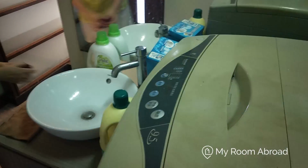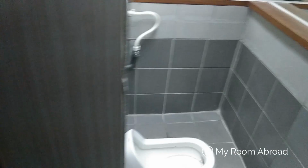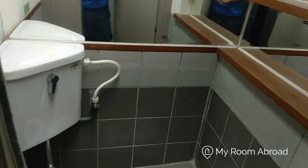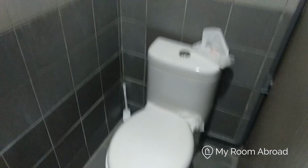Here's the washing machine and the sink. And then there are three toilets. You might be surprised. So it is this kind of toilets. There's one regular toilet, which also has a mini shower. So if someone else is already in the other shower, you can come and take this one.